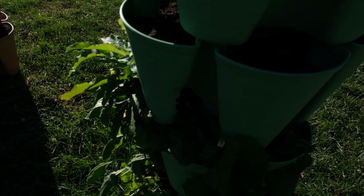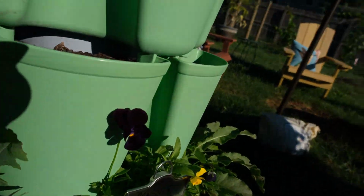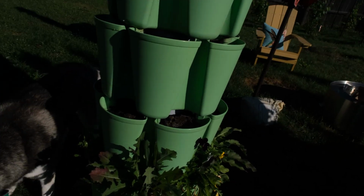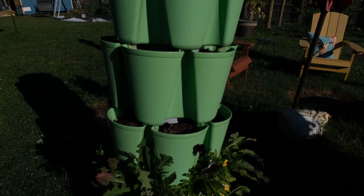These cool pansies are blooming. These are like a midnight something. They're a dark purple that almost looks black. You can see that. They're really pretty. There's a couple of them. So that's all that's going on. I'm probably going to plant my lettuce in these green stalks just because it's easy to harvest out of these.